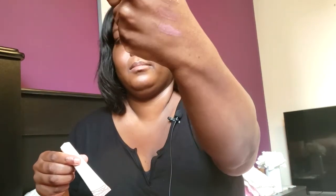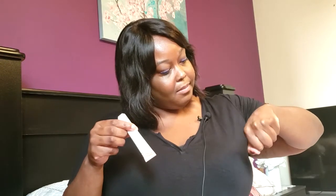I'm really loving these. The last one is Cocoa Drizzle. And again, I'll apply it to the back of my hand. So this is the darkest. You can see. It's kind of hard to see against my complexion, but you can still see kind of a chocolatey cocoa drizzle.